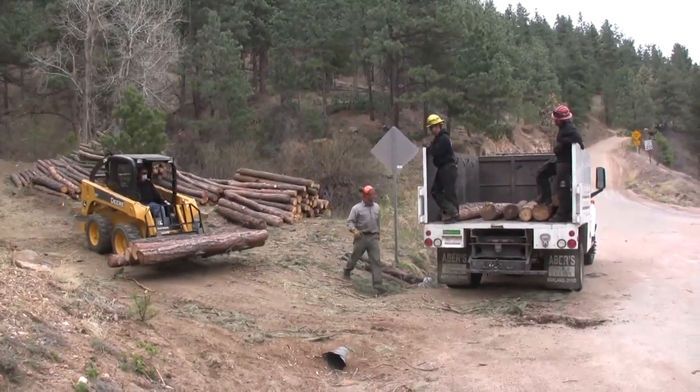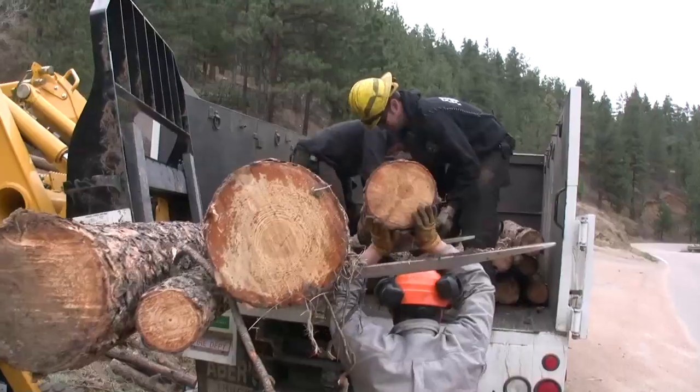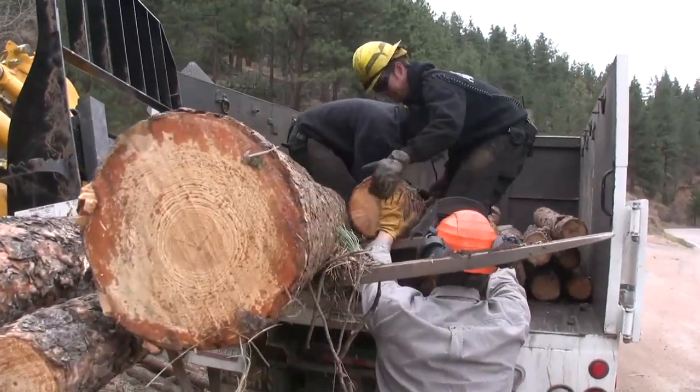That means native birds won't nest. It makes bad habitat for mountain lions and deer. And so fire mitigation hopefully does two things simultaneously. It reduces the fire hazards for the folks who live here in Fourmile, and then it also improves the forest health.